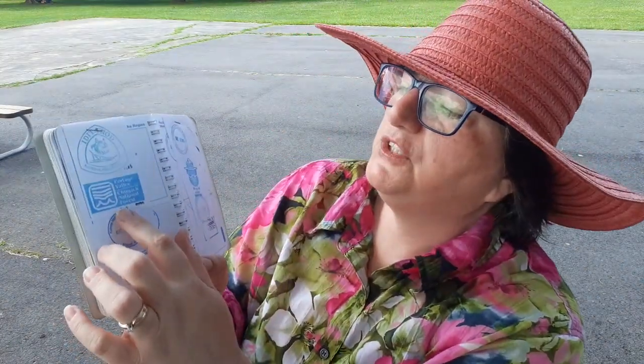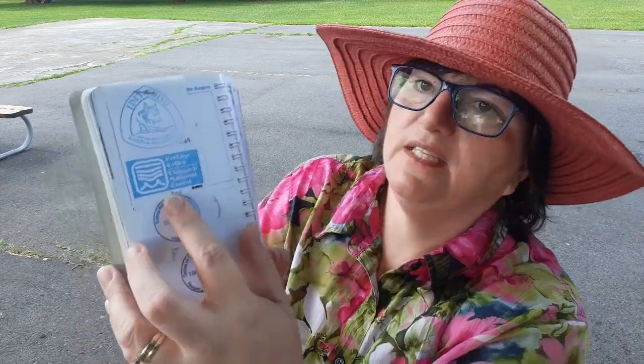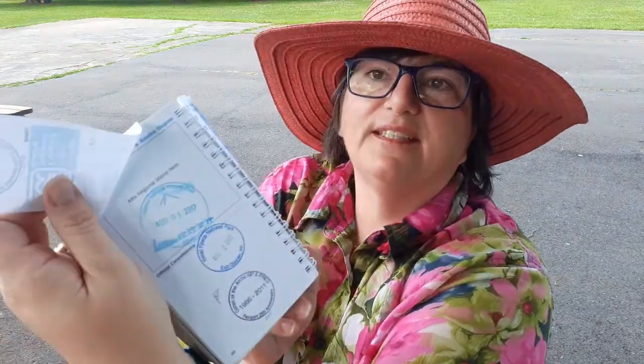And then this is just one for the Portage Valley and Chugach National Forest. So in addition to having the regular stamps, they also have these that you can get.